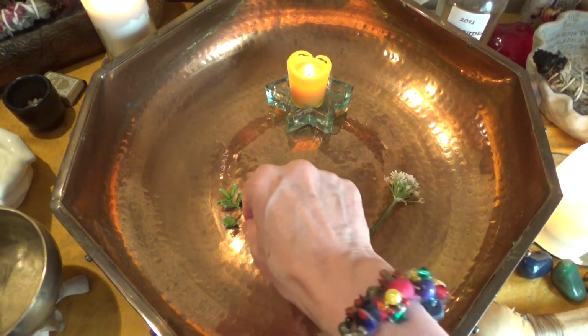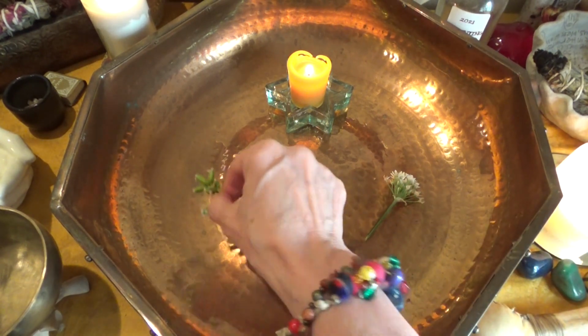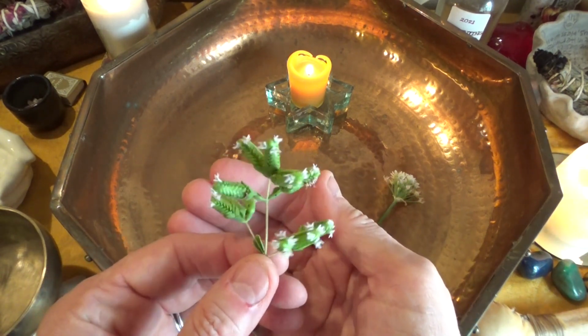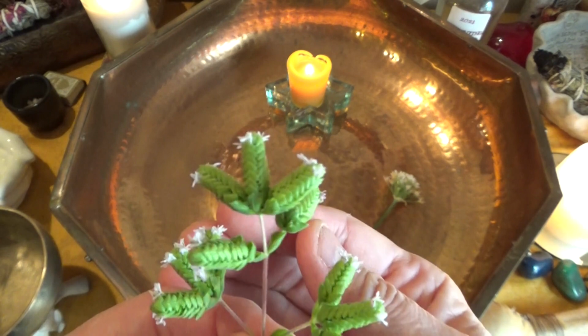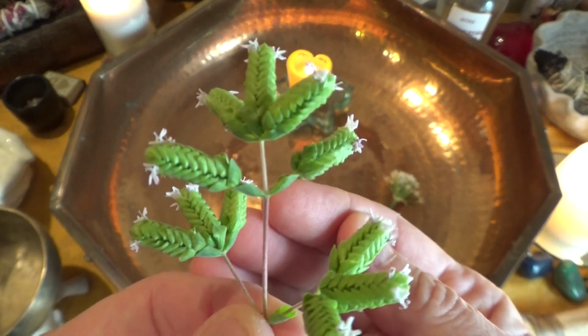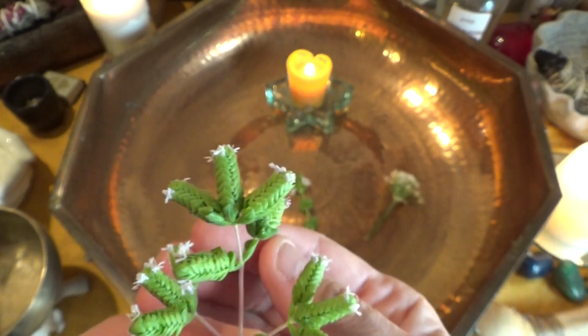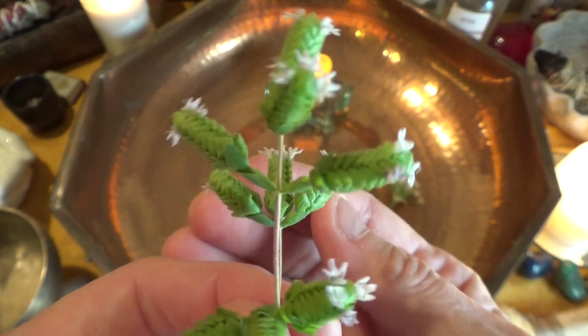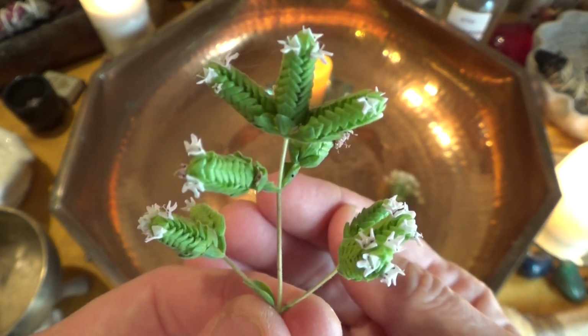So to start off, we have this beautiful flower. This is the flower of the oregano. And it's really gorgeous. It looks almost like it's braided, like a little tiny green challah. And these gorgeous little tiny purple, pinky flowers on the ends. That's what an oregano flower looks like.